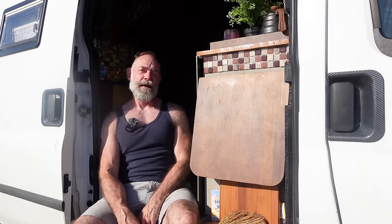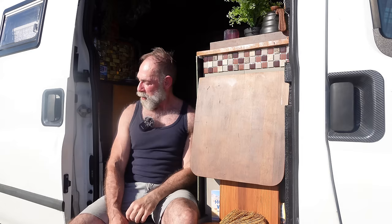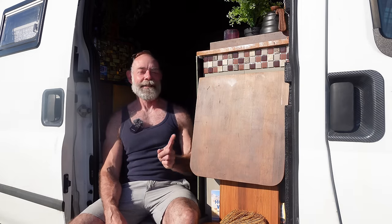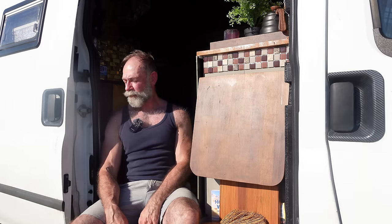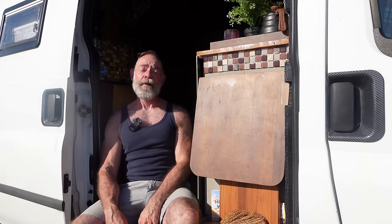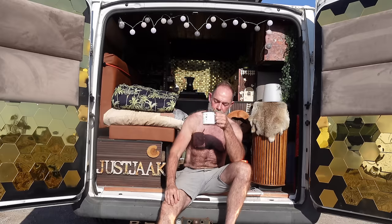But first, I think this is my favorite spot in the van, to be quite honest. You know, according to German law, you have to have an emergency exit in a van or in an RV. So this is my favorite spot here. I sit here all the time and drink my coffee. And my other favorite spot is the emergency exit.